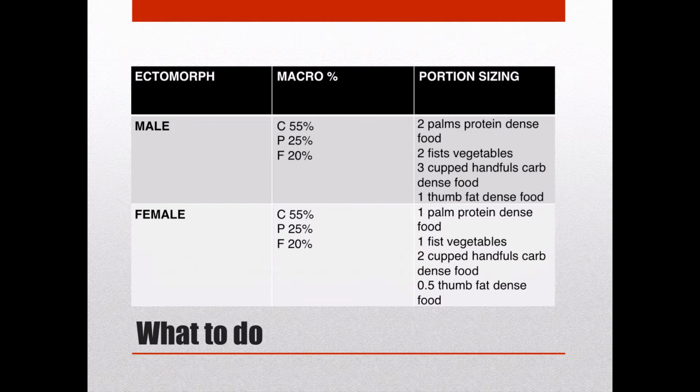For a female, it's the same breakdown, but slightly different in terms of the portions. So if you open your hand out, have a look where your palm meets your fingers, chop your fingers off, chop your thumbs off, and that's pretty much what you're looking at in terms of a palm of protein food. So you're looking at pretty much a chicken breast or thereabouts, or a reasonable sized steak. When it comes to the fat, we do that on thumbs, so if you were to chop your thumb off, then that's going to give you just about what we're looking for in terms of a fatty dense food. Fats being like oils, avocados, those sorts of things.